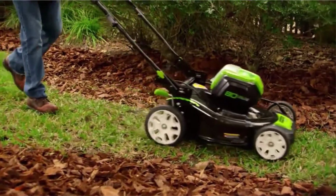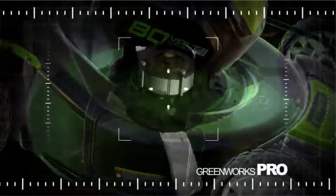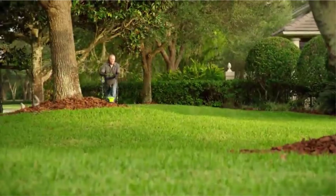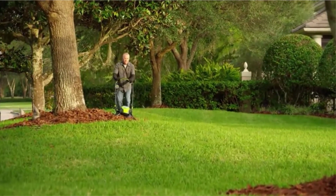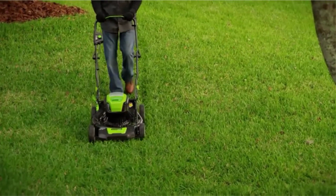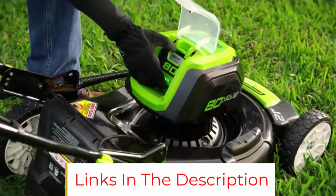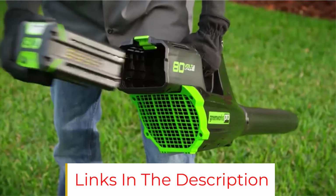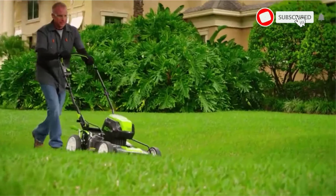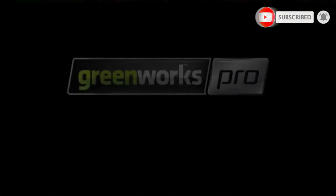In all 3 modes, bagging, mulching, and side discharging, it left the grass perfectly smooth, with no uneven spots or stringy weeds left behind. It had plenty of power to mulch thick grass into virtually invisible clippings. The only downside of this mower was that hilly ground reduced the amount of area mowed per charge, not because of demand on the mower, but because the operator's pace slowed. Everything else considered, we felt that this push mower delivered the strongest mowing capability, even though we had to push it. And the price was significantly less than the others.